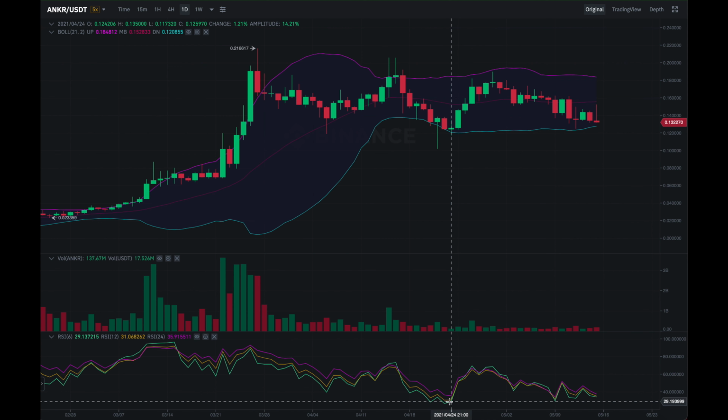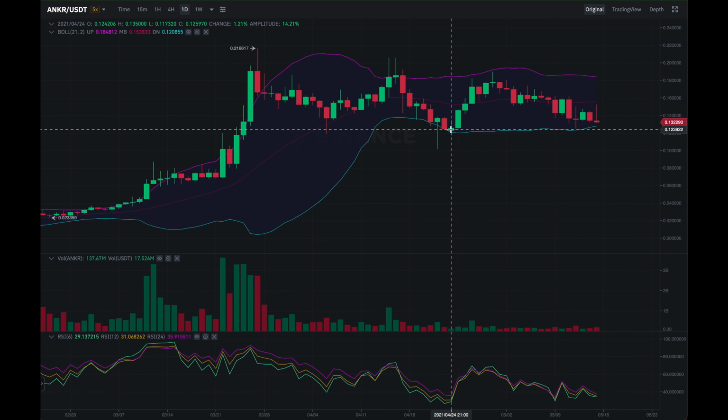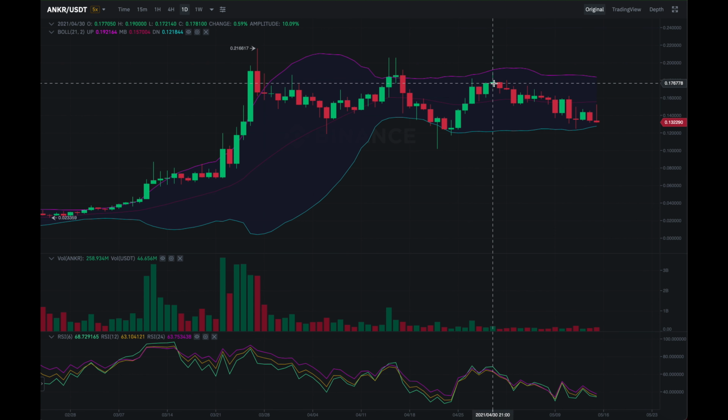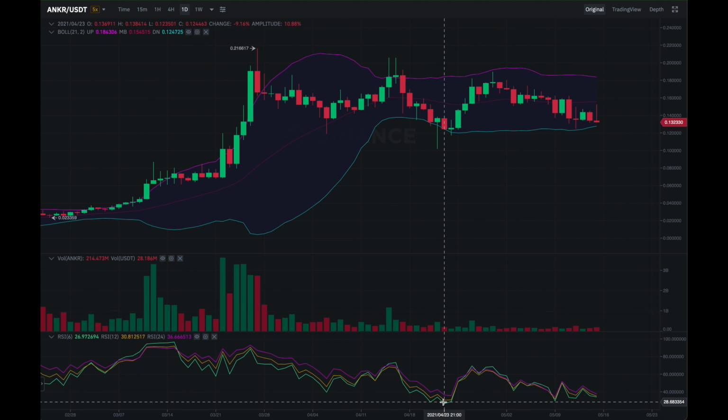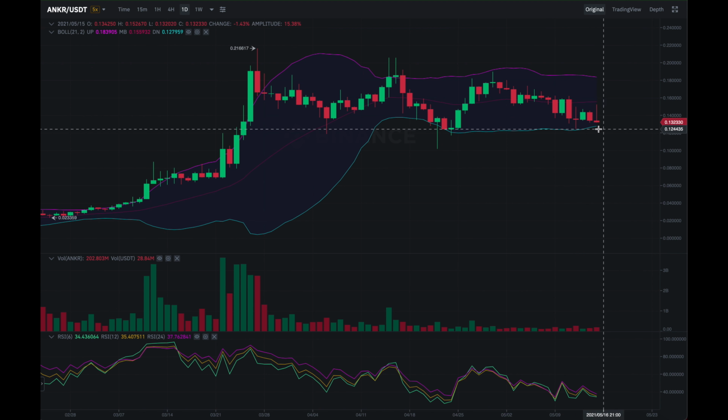As we can see here, the last time that it was at around a 30, the altcoin actually popped off and went from 12.5 cents all the way to 17 cents. Okay, so again, you do want to buy when the relative strength index is at around a 30 and the Bollinger Band is touching or surpassing the lower line right here.